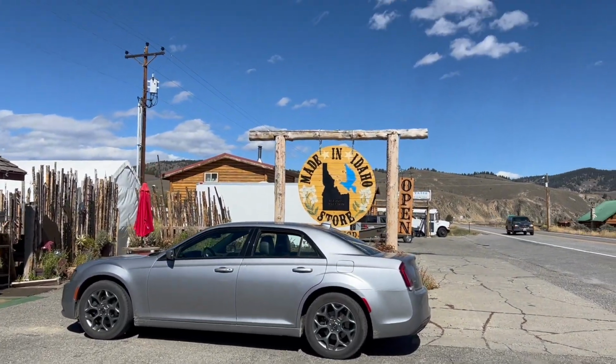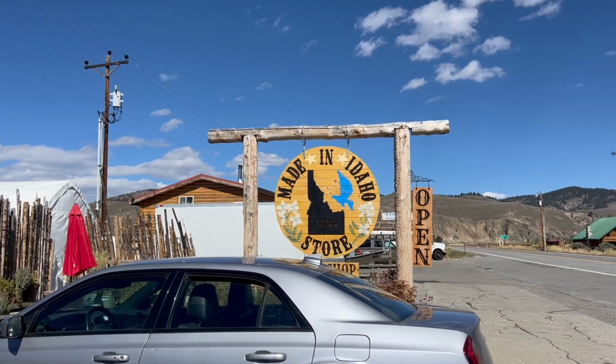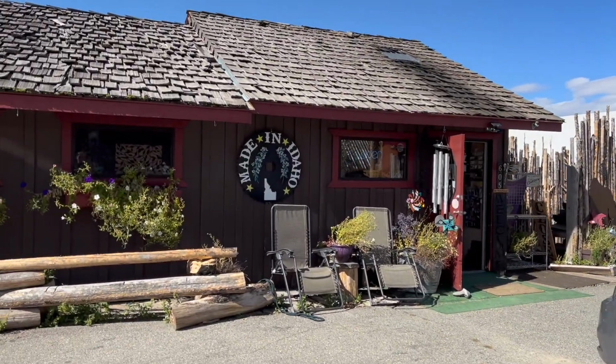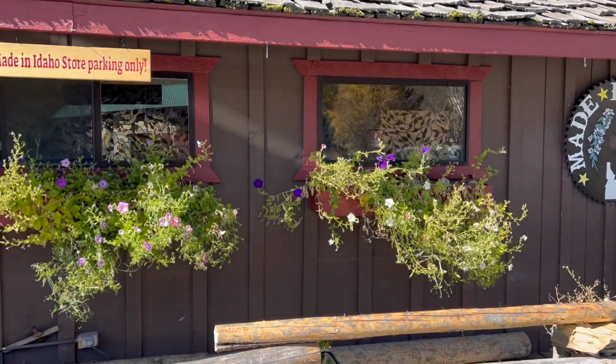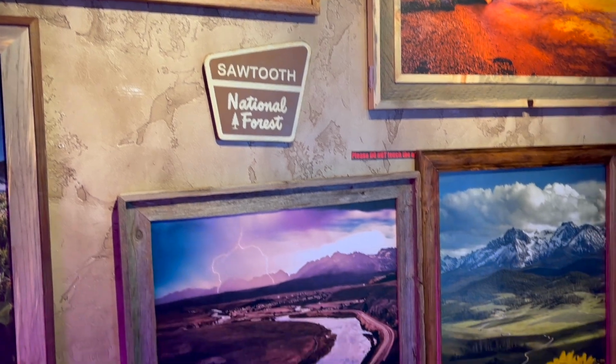Hey guys, we just finished lunch and now we're going to this cute Made in Idaho store. The outside's really adorable, so I can't wait to see inside. Oh, it looks so comfortable.